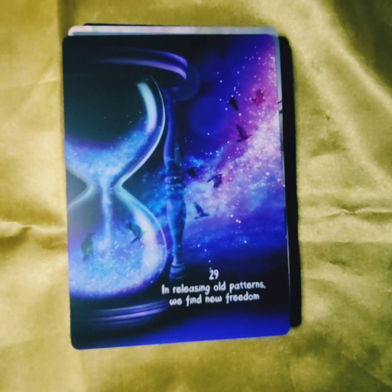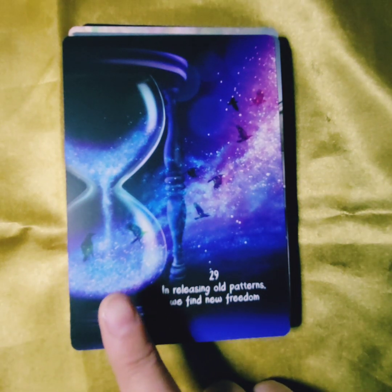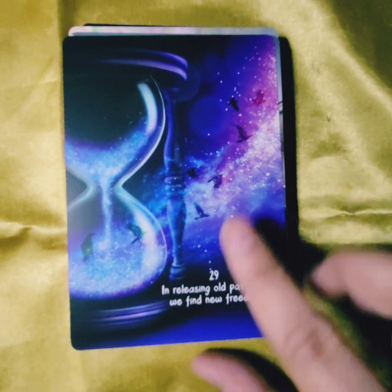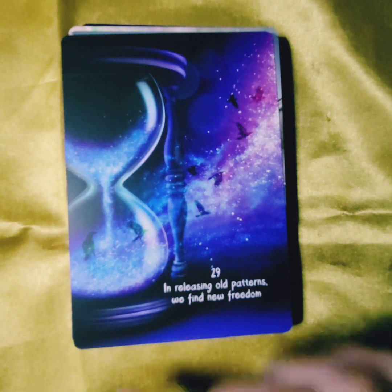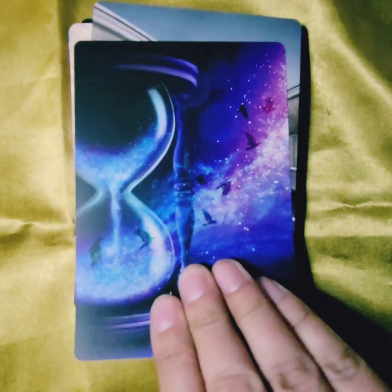In releasing old patterns, we find new freedoms. Yeah, I love that. So the sands of time translate into the stars out in the galaxies. And obviously the crows in the middle there. That's cool.